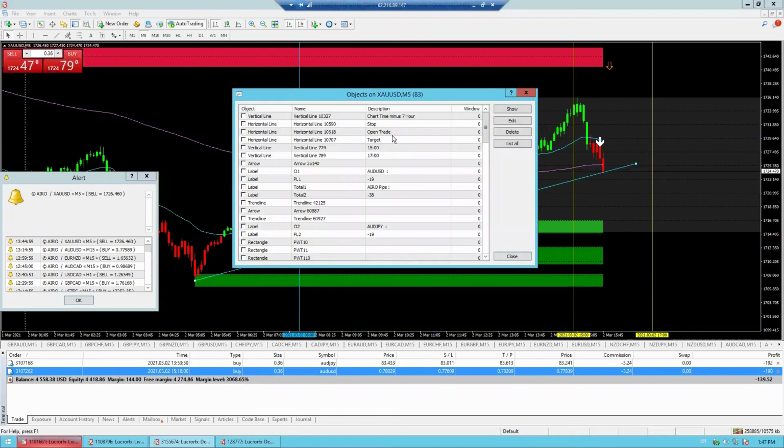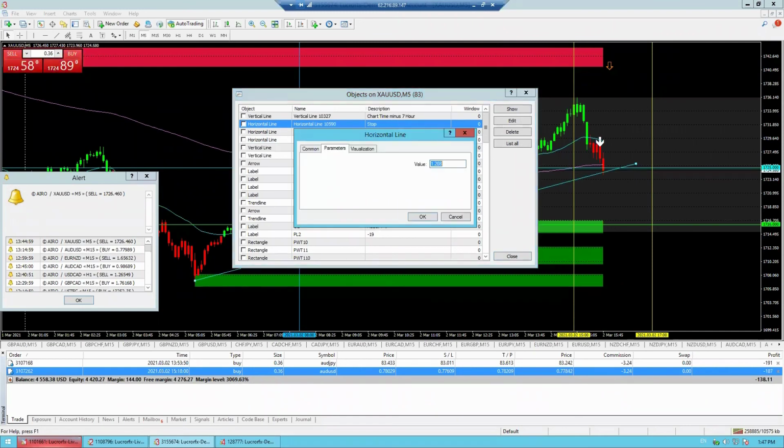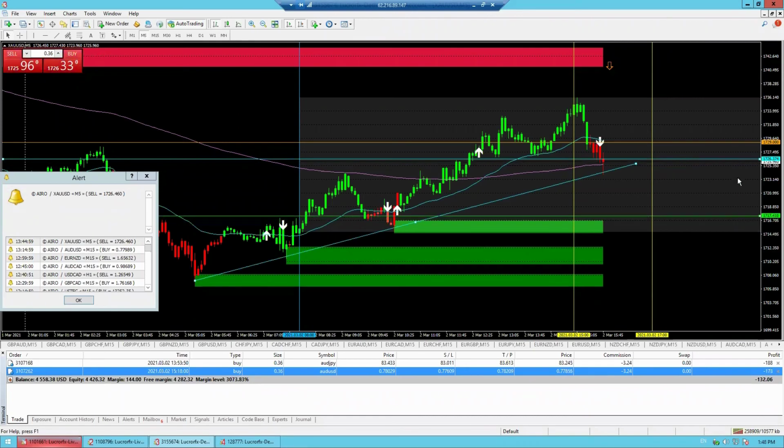I'd be looking at 1725-ish, and the target would be somewhere around 1716-ish. Trying to get some lines here and we'll adjust them accordingly. Now with gold, again, it's a $5 target, $10 stop. The entry on this one would have been right there at the 1726, so 1721 would be a target. Let's see where that brings us. And then the stop would be at 1736.